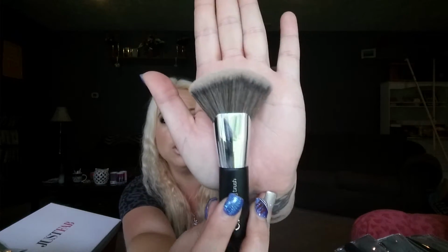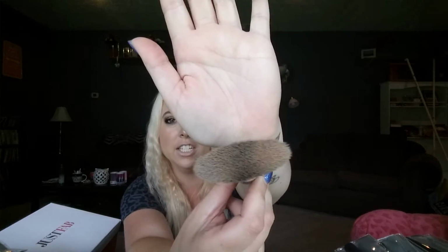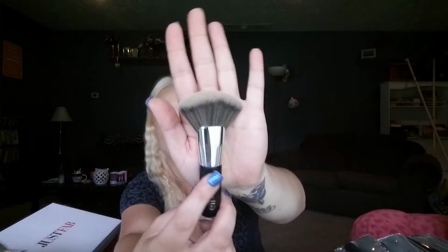And then the last one, I'm actually going to take this little guy out of the package because I am obsessed. Now, this brush was not included in the 50% off sale just because it was so new, I believe. But this is called a blending brush, and it is seriously the most perfect contour brush to get in there and sculpt out your face. I have used this every single day since I got my package, and the package came 3, maybe 4 days ago. But this is amazing.